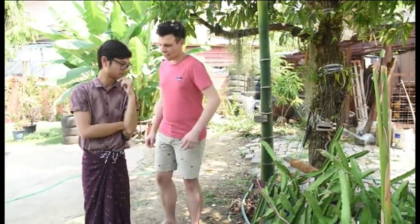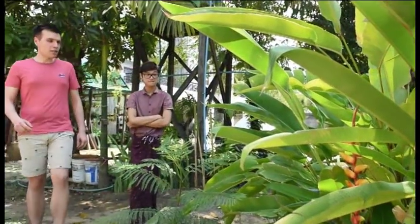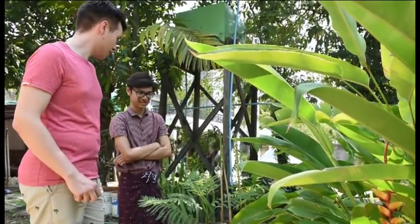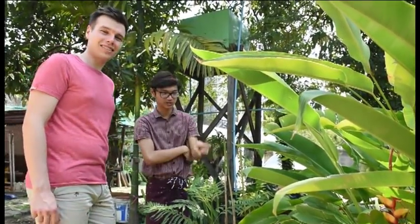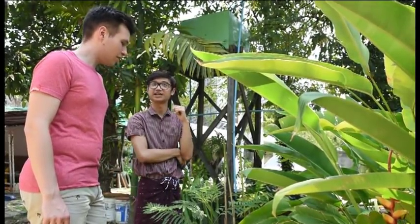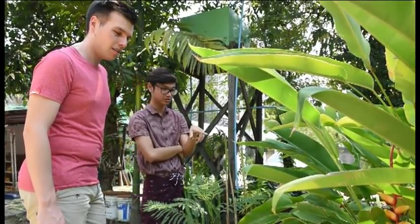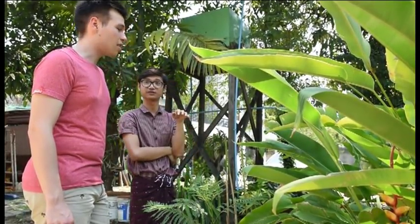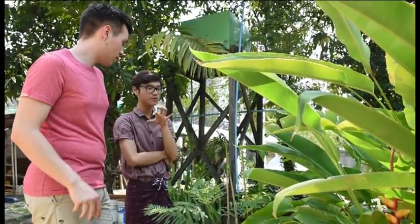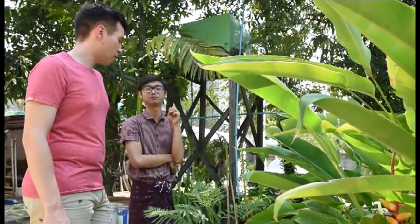And what are these here? These are heliconia, aren't they? I absolutely love your beautiful heliconias. Can you tell us a little bit about them? Well, this is the Heliconia rostrata, and it does really fine right here. It's giving me lots of blooms at this part of the year. So it doesn't bloom all year round? It blooms all year round, but this season is the peak season for them.